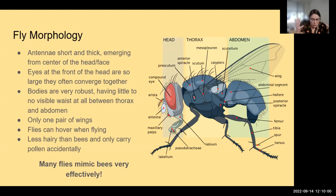Their eyes are huge and more shaped on the front of their head. They're so big that sometimes they even converge together on the top of their face, so they have one giant eyeball kind of merged together on top. They're even more robust in their bodies than bees, and they often don't have any discernible waist at all. So they kind of look like little flying bowling balls flying through the air.